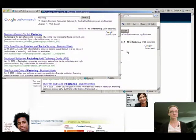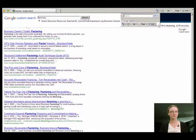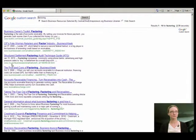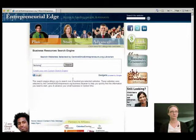So it's the sale of accounts receivable. Here's a Business Owner's Toolkit article about it. A couple of other things, structured settlement factoring. Maybe that's not the most relevant, but it is from the IRS. You can see the IRS is one of the websites. Here's the pros and cons of factoring from Business Week, a 2008 article. I personally use this a lot as a jumping off point to understand exactly the most authoritative sources or who is talking about something.